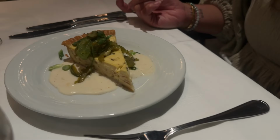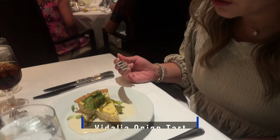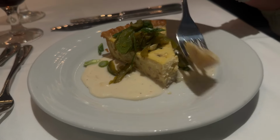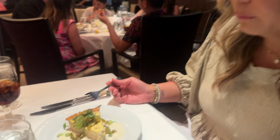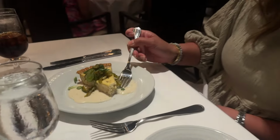Wife ordered another starter. So what is that, baby? It's Vidalia onion tart with bell peppers on top. Oh, that's yummy. Try it. Onion tart. Good? Yeah. Wow. Everything here is good. It is really good.